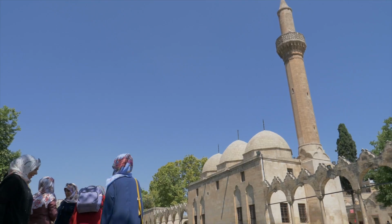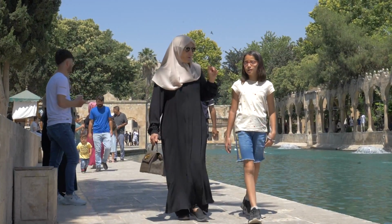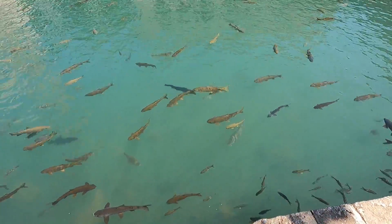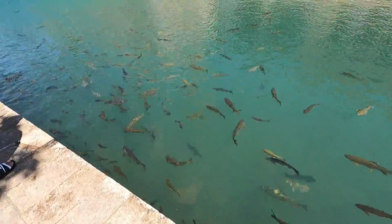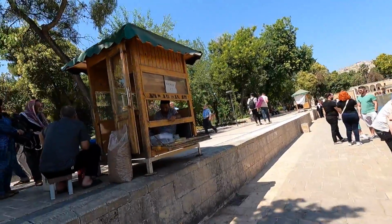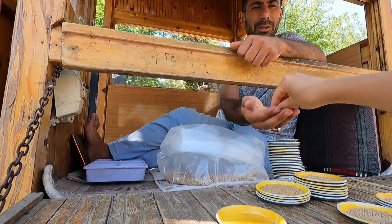According to Jewish, Christian and Islamic stories, Nimrod, the bad guy, wanted to burn the prophet Abraham. And then the fire turned into water, and the wood turned into fish. That's what we can see today, a fish pond. Of course, you cannot eat them, they are all holy, but you can feed them. Salam. Hello.